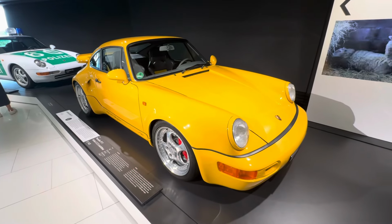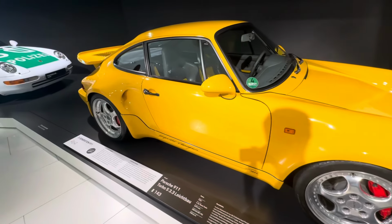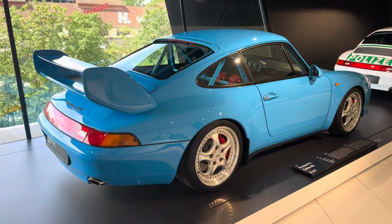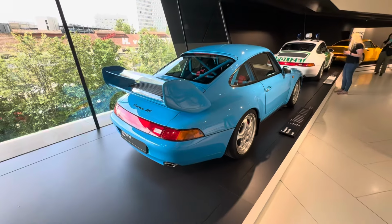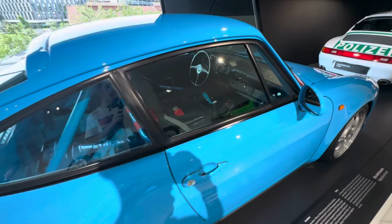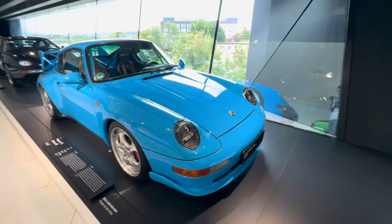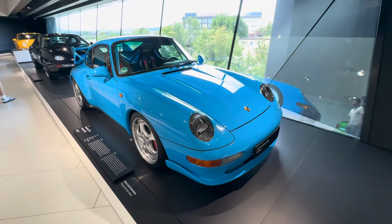And we've got this. This is stunning. This is so nice. The wheel and colour combo as well. This Carrera RS has got to be one of the nicest things I've ever seen. That rear wing combo, again with the wheels, with the blue roll cage, 993 shape, has to be one of the best for me. It's just, oh my word.